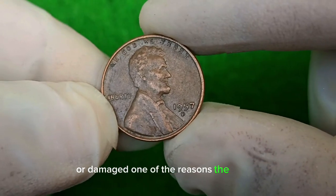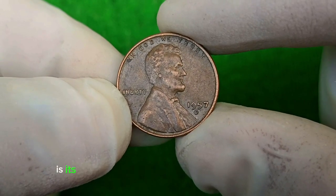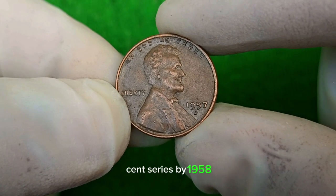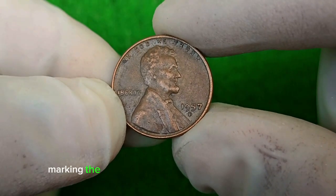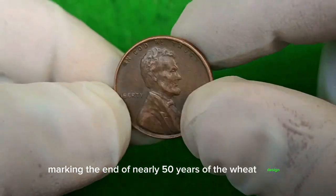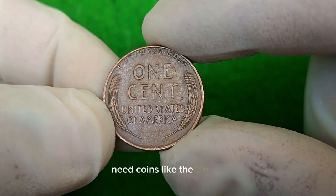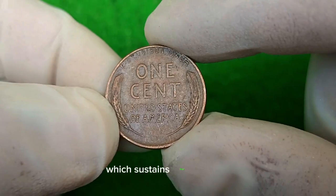One of the reasons the 1957 wheat penny is valuable in circulated condition is its connection to the closing chapter of the wheat cent series. By 1958, the mint replaced the wheat reverse with the Lincoln Memorial reverse, marking the end of nearly 50 years of the wheat design. Collectors completing full sets of Lincoln cents need coins like the 1957 to fill those mid to late series years, which sustains their demand.